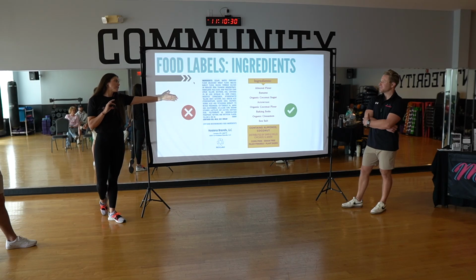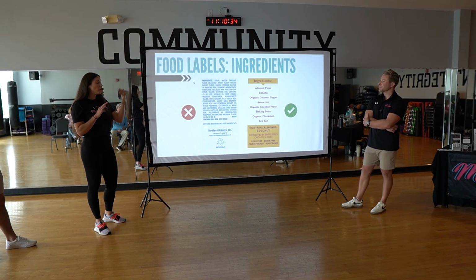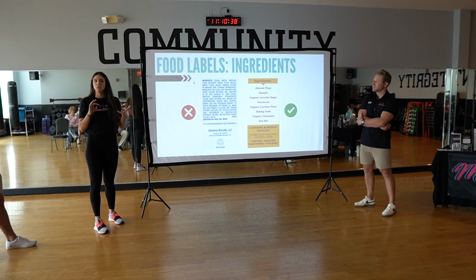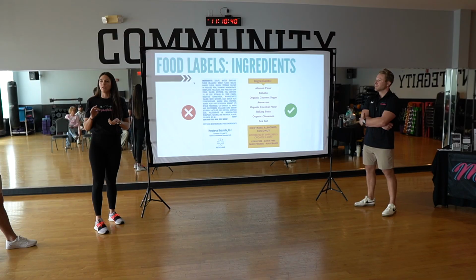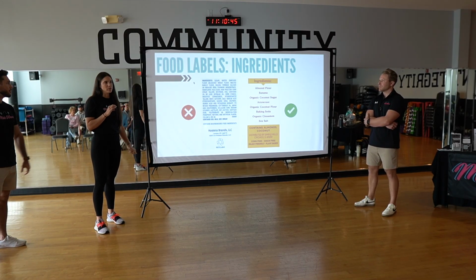It's not to say that once in a while we don't indulge and just eat whatever we want, but for the most part, when we're looking at those labels, we're looking at calories and macros, but we also want to make sure that we're fueling ourselves with whole foods or things that are nutrient dense and aren't just full of preservatives.